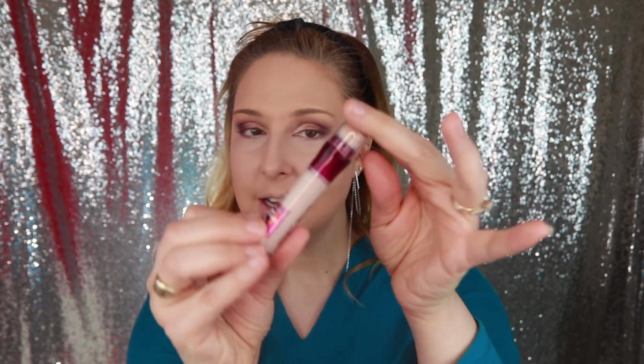And then, of course, I'm sure this one is too. This one's in Fair. How's my baseline looking? Still blended? Still okay? All right, so if you decide that you need a little more help in the coverage department, the absolute best concealer that I have found.